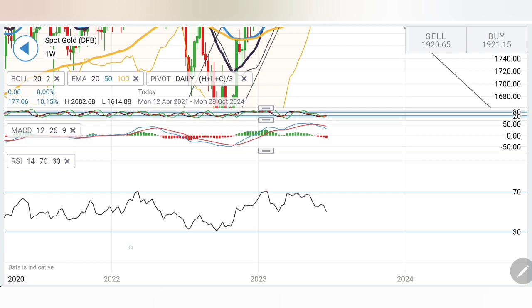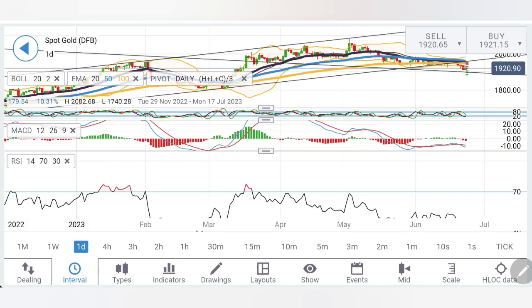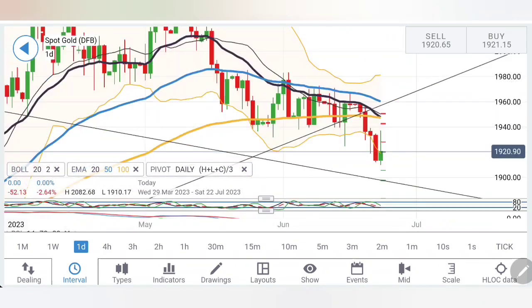RSI also started to look downwards, trying to indicate slight bearishness. And coming to the daily charts, yes, it was trading outside Bollinger Bands for the last couple of candles. The last candle in the last trading session, I told you, had opened below Bollinger Bands. There is a chance of a pullback. It has precisely got the pullback.